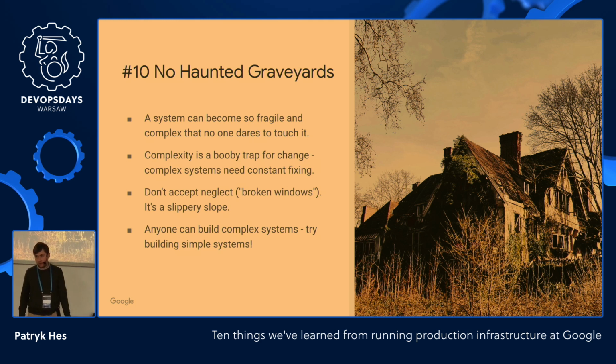So the only way to prevent them is to care about the systems on a regular basis and also, ideally, design simple systems. It's much harder to design a simple system that does the job than a complex system, but it's really worth spending some time in the design phase, making sure you don't over-engineer your system, because it can really hurt production in the future.